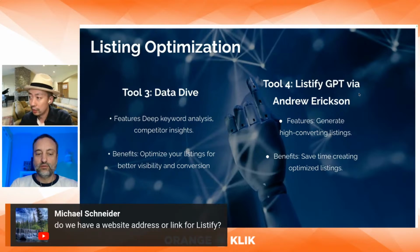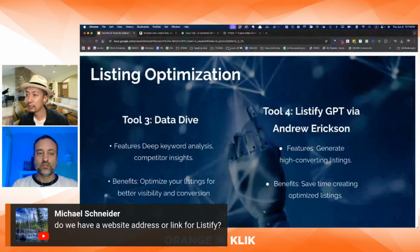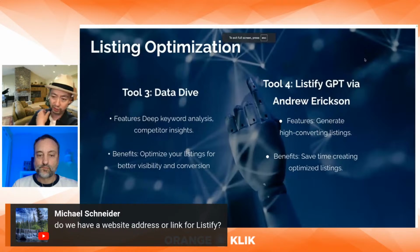All right, Gary, we have a question from Michael. Do you have a website for Listify? If you go into ChatGPT, right, and then click on the GPT button, custom GPTs. Yeah, it's a custom GPT. Just go there. I think pretty much everybody knows the custom GPT. Think of it as the app store for ChatGPT.